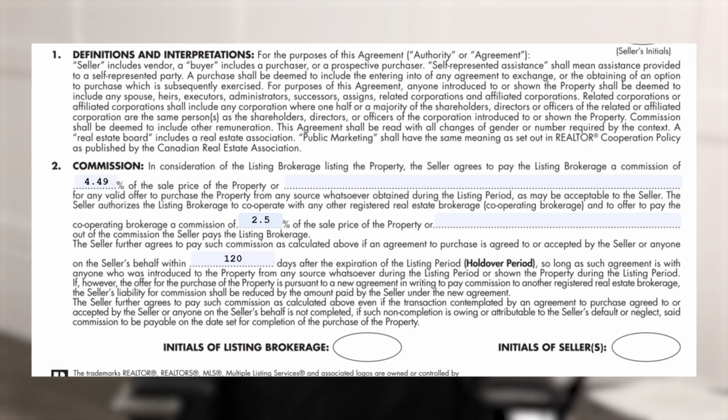So the next section is commission. And this can sometimes confuse people. So when we talk about commission, on the first line there, in this example, let's say we're going to list your house for 4.49% total commission. First of all, that covers all of your costs, okay, in terms of open houses, marketing materials, things like that. Those will be described in the Schedule A. But it also covers all the fees that are being paid in terms of commission to the buyer's brokerage. So you'll see that there in line 2.